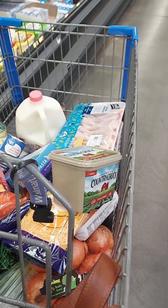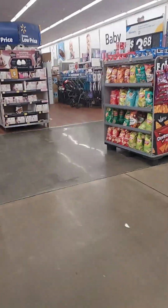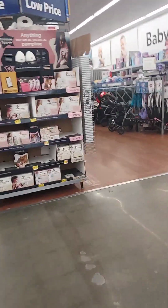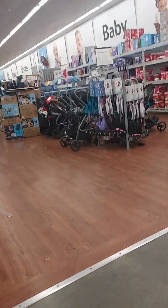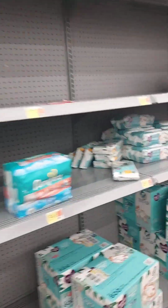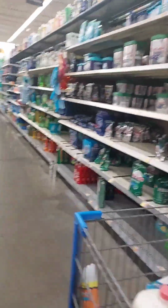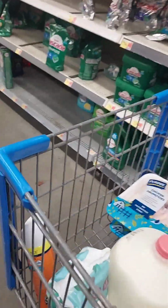All right, got the things in my cart. I think we're getting pretty much about where we need to be. I'm going to walk over here by myself, I said by myself, and grab a little thingy of baby wipes for the bathroom. Left my cart over there, just grabbed my purse and walked over here and grabbed these baby wipes for my bathroom. Yeah, you know what they for in the bathroom. If you know, you know.